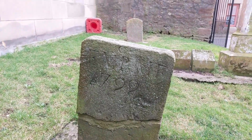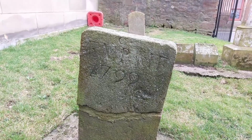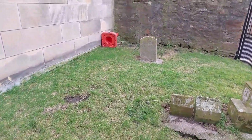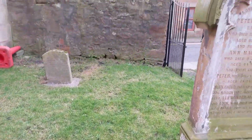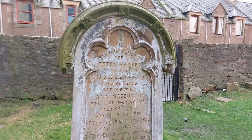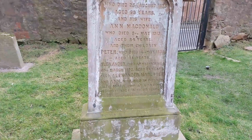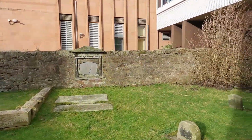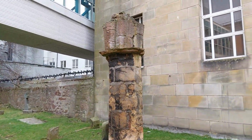Now, I can't quite make out what it says. Maybe something like that. So that's an old one there. 1860, these two. And then you've got this one, Peter Fraser Taylor. And this one dates back to 1895. So there's quite a lot of history. But the important thing to remember is the Dominican friary was here, and that's all that remains of it now, just that column there.